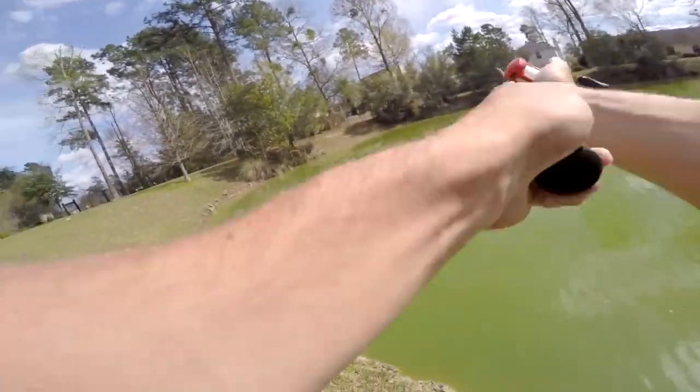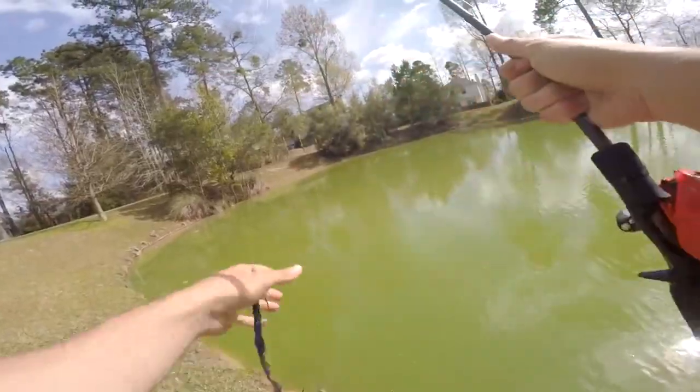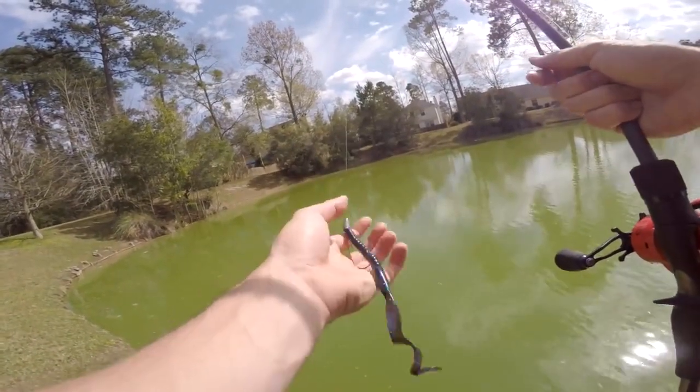Since it's coming to the end of the video, I think I should talk about how we were working these baits today. If you guys were wondering, I was throwing everything on a simple old Texas rig, a little EWG hook and a tiny little lead weight, just basic and simple for pond fishing.